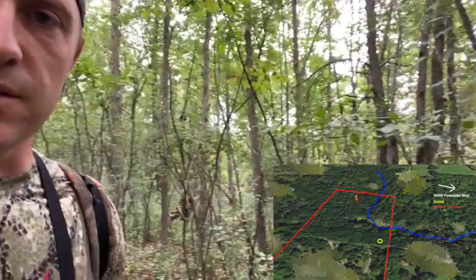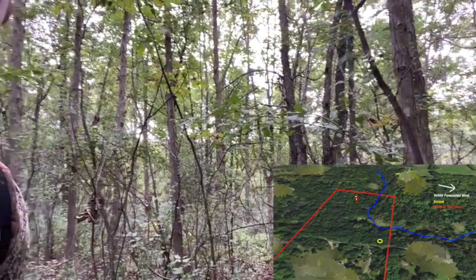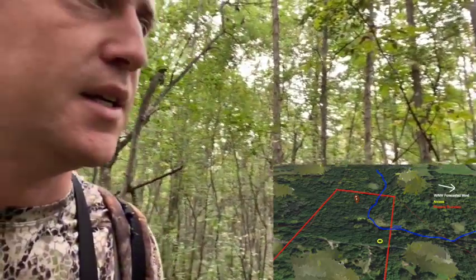And where I'm going this afternoon is kind of a thermal hub. There's a pond and a small creek that runs through there, and there's oaks on the surrounding ridges. As you can see, there's pretty thick cover, a lot of buckthorn in here. I only have to walk about 150 yards into this area.